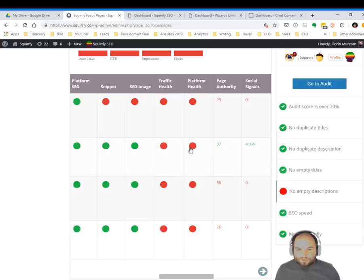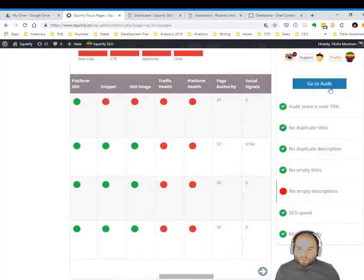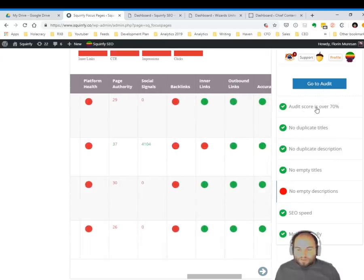This is stuff related to platform health, so you should have no empty descriptions. This website still has problems with some pages that have empty descriptions. This one, for example, has an empty description. I know this page, and it's true. It doesn't have a meta description, and it's something that we need to fix. And I can go to the audit to learn more about it. And of course, your score should be over 70. If it's not, then it's bad.